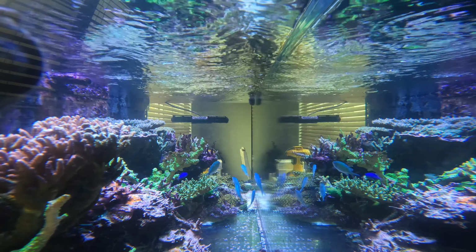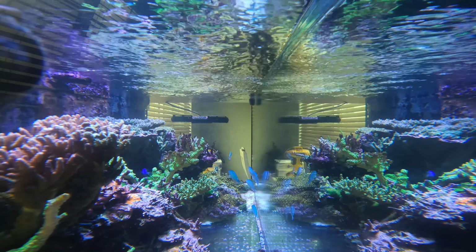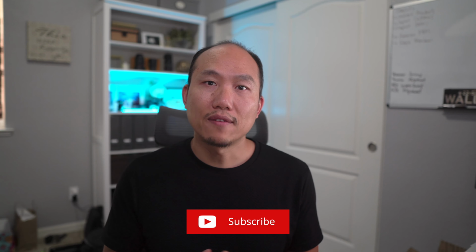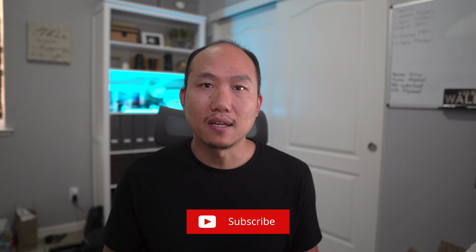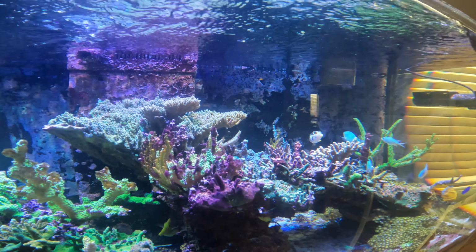In my case, when I first introduced my puffer to the tank, he did start going after the polyps on the green slimer, and then after a day or two, he stopped. Based on what I've seen so far, he has stopped nibbling on the SPS corals, and he's focusing mainly on just hunting for brittle starfish and other creatures that are in the fish tank.